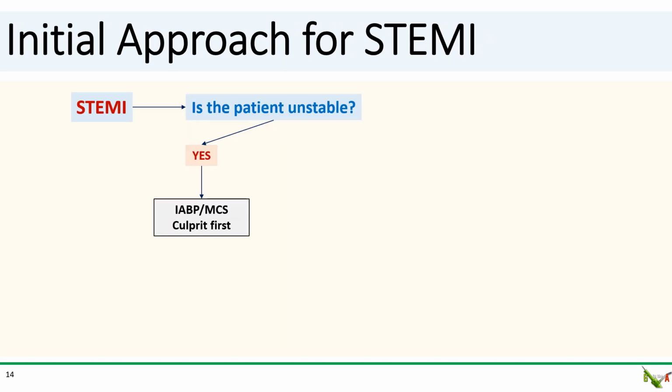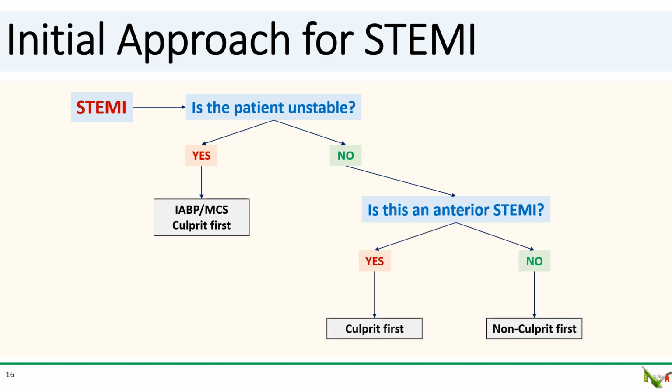So here's one proposed initial approach for STEMI that seems reasonable to me. First, when you've got a STEMI, you ask yourself whether the patient is unstable. If the answer is yes, then do the culprit first, and you might even consider upstream balloon pump or Impella. If the answer is no and the patient is stable, you then ask yourself whether you're dealing with an anterior STEMI. If it's an anterior STEMI, then it's reasonable to go after the culprit first. When the culprit is the LAD, there is really nothing that you will find in the RCA that will change what you do. And if it's not an anterior STEMI, then it's reasonable to shoot the non-culprit first.